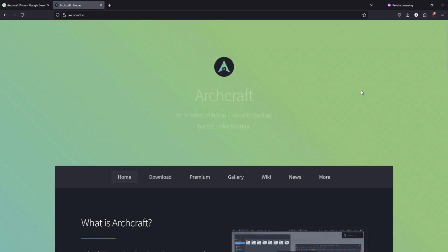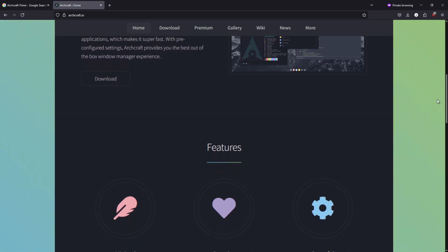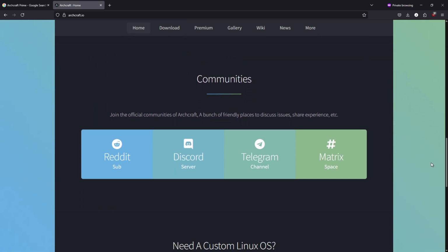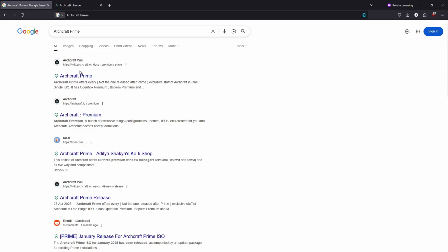a single ISO. Users can choose a one-time payment of $55.55 in exchange for supporting the project, or purchase a specific window manager or themes pack for as little as $5.99 each.